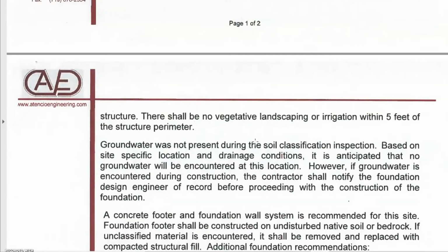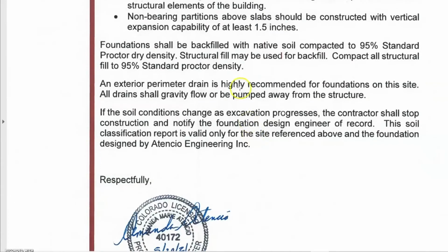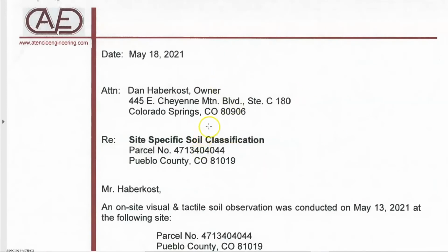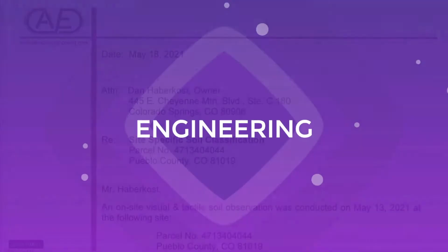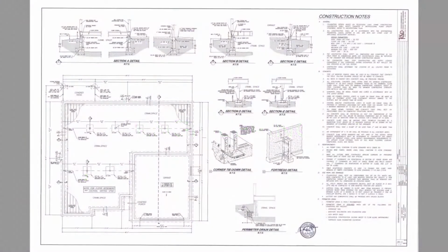And the engineer takes this information and designs the foundation, because you cannot have a designer do the foundation. I can have the designer do the plans, but he can't do what's underground. I need an engineer, Atencio Engineering, to do that. So they take this, and in turn, we arrive at a foundation plan. So here are the engineering plans for Mustang Drive. The engineer took the soil sample and created this foundation specifically for this home on that specific lot.